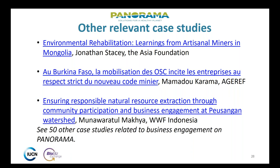There's another really nice example as well from WWF Indonesia that we would have loved to have spoken today. They were going to have internet issues while working from home at the moment. But again, a lovely example, looking at community participation, getting the community to understand the laws so that they could then perform that watchdog role and help create a larger number of legal gold extraction operations in Indonesia.